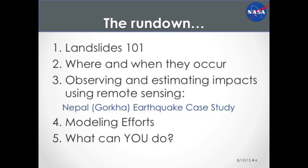Okay, so the rundown. This is what I'm going to talk about in this presentation. First, I'm going to give a brief overview of landslides to get everybody up to speed. What are they? How do they happen? There's videos. When and where do they occur? We'll look at some maps to see where they are happening. I imagine that all of you have come from different places, at least you were born in different places, so you probably have different perspectives of what landslides mean to you.